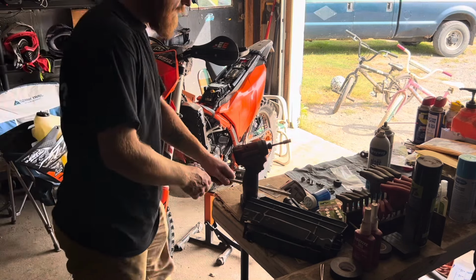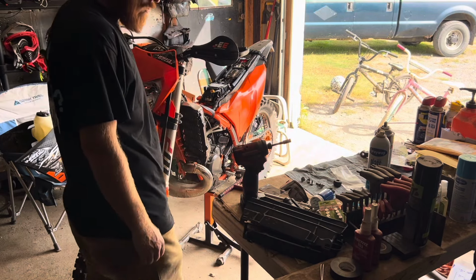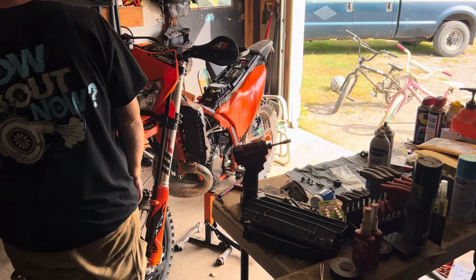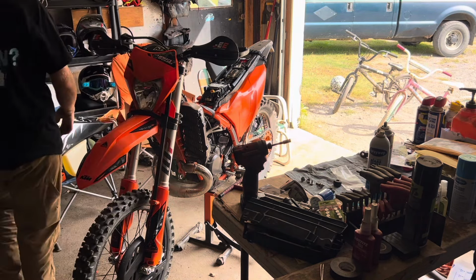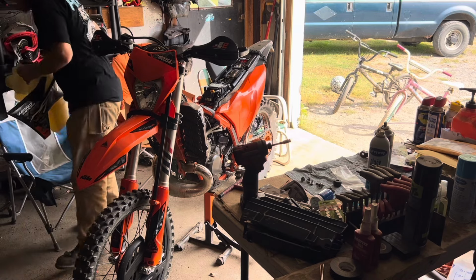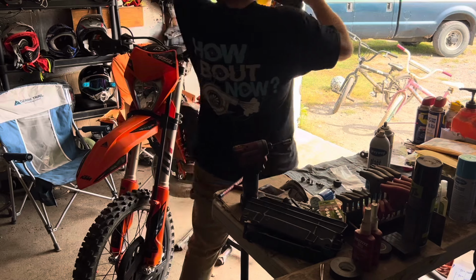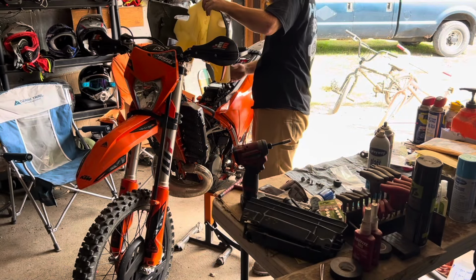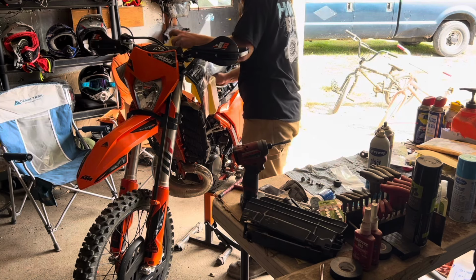I don't know if I'm going to bolt the tank solid or if I'm going to use them straps. Maybe I'll just bolt it solid for now and then throw the straps on another time. And dude, I'll tell you what, taking the tank on and off the 22, it's definitely easy. Not that this one's hard, but it's just a little bit more of a pain. Snaking that fuel line down through here is a pain.